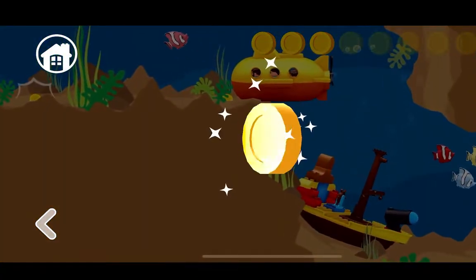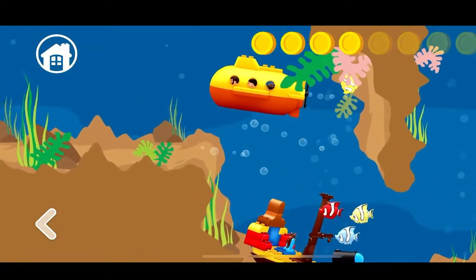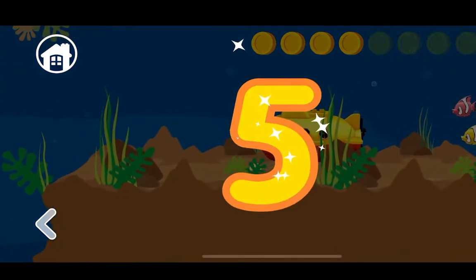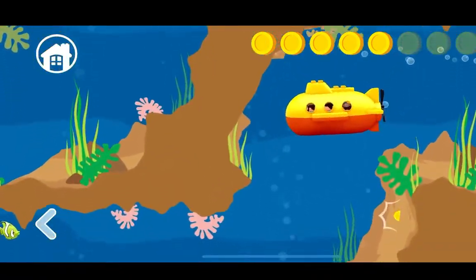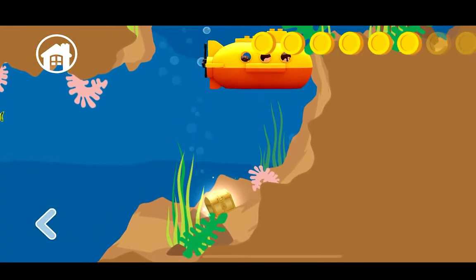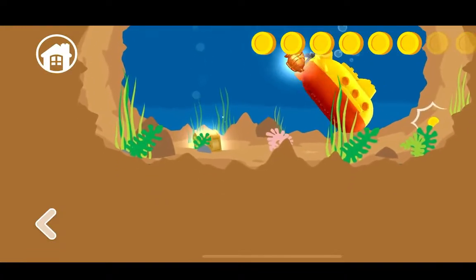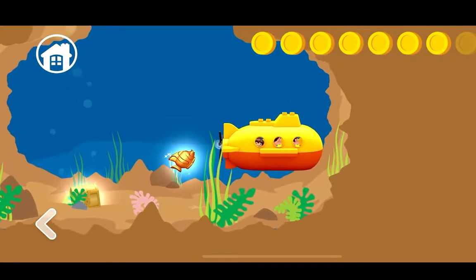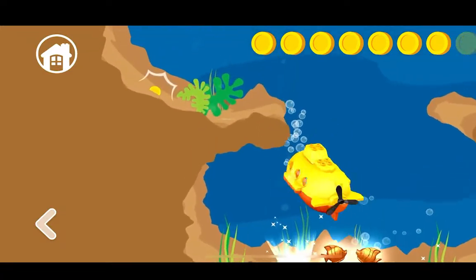Super. Four. Further. Oh, it's a five coin. Beautiful. Five. Maybe. Look. Oh, six coin. Look, it's a gold treasure. Six. Oh, it's a goldfish. Wow. Oh. One more coin, it's seven. And seven. One more. Wow, it's one more goldfish. Okay, one more coin. Super, I see it.